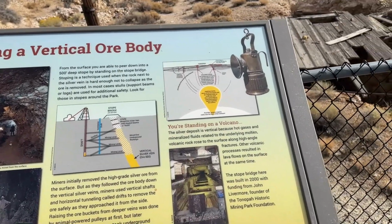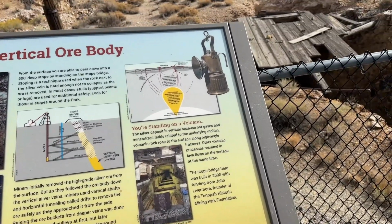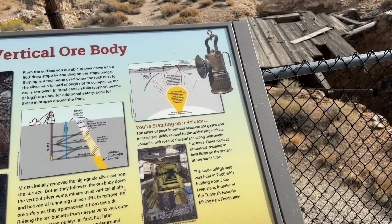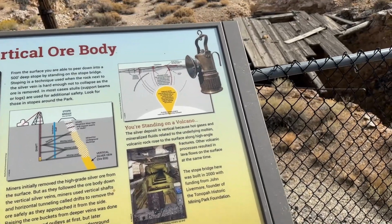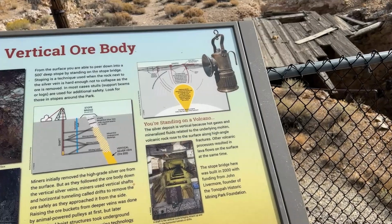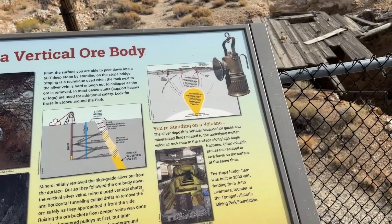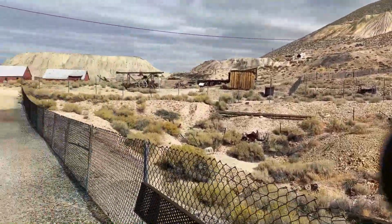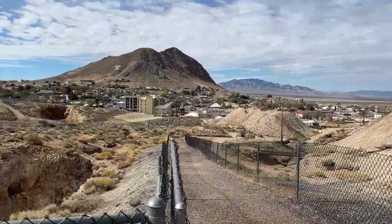So, yeah, here it is. The silver deposit is vertical because hot gases and mineralized fluids related to the underlying molten volcanic rock rose to the surface along high angle fractures, so pretty much vertical fractures. Other volcanic processes resulted in lava flows on the surface at the same time. The Stope Bridge here was built in 2000 with funding from John Livermore, founder of the Tonopah Historic Mining Park Foundation. So all this area around here is volcanic, and you can see it on the mountain.